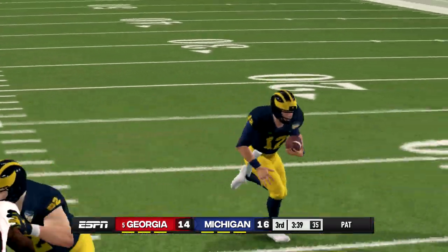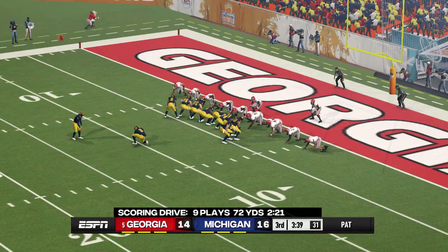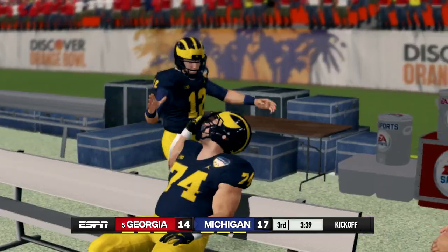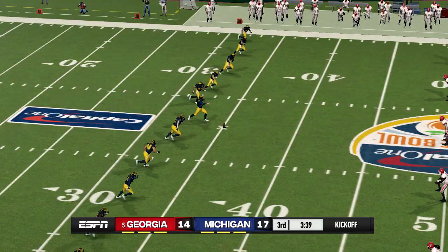That was so smoothly executed. He looked totally in control on that keeper. Trying to go up by three. They'll kick the extra point. He splits the uprights with the extra point. Michigan gets set to kick this one away.